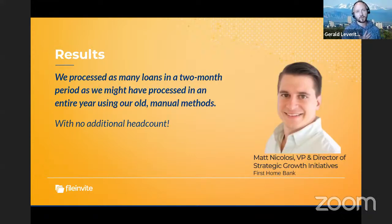One of our favorites, or at least one of my personal favorites, is the First Home Bank case study that we have. They actually process as many loans in a 2-month period as they would have otherwise done in an entire year using manual methods. So I want to let that sink in for a second. One of the things that drove this volume up for them, this is a commercial lender, is that they were processing a lot of the PPP loans. And so they got a massive influx. And instead of having to hire other individuals to deal with that influx, they implemented our software and were able to handle the volume with grace and no additional headcount.